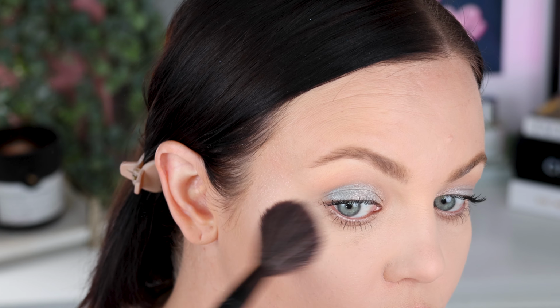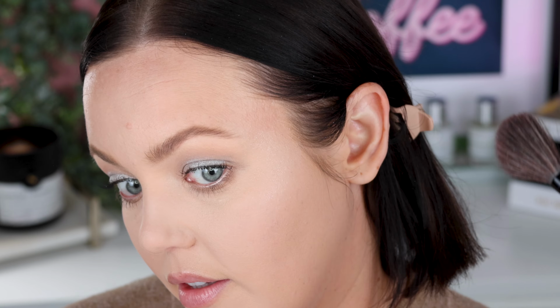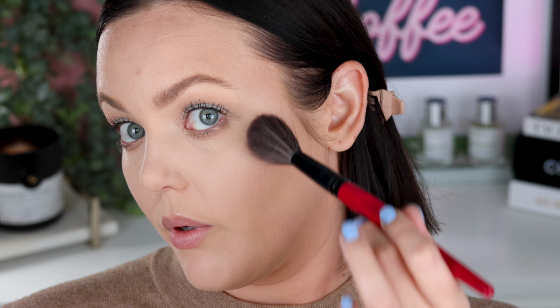So I haven't put any highlighter on my face yet. I'm just gonna take my Smashbox brush here and pop a little bit of this on. Yeah, you can definitely see little glitter specks, just little ones. I don't know if you can see them on camera. I mean, that's very pretty though. They're so fine. And I don't have any liquid highlight on underneath either, by the way. Oh, that's pretty.